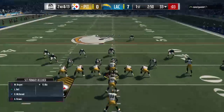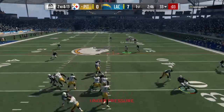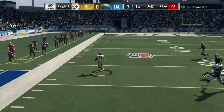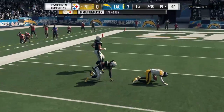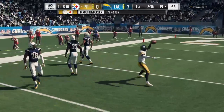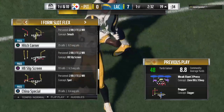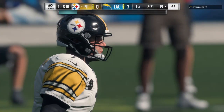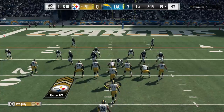The play clock's running down. On second down, here's Roethlisberger. This is caught by Antonio Brown. Dances by at the 20. And he'll get it down deep into Los Angeles territory. It's a big play. Roethlisberger to Brown, 48 yards. So after that big gain, let's see what else the offense has up its sleeve.